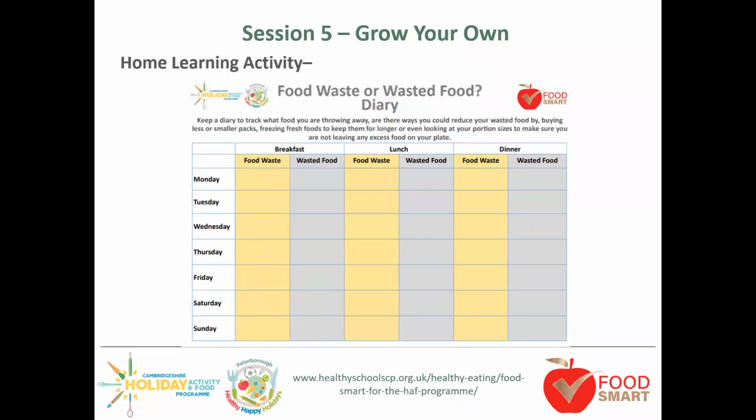When we go to the home learning activity, we're looking at it from a different angle. We're looking at it from a food waste challenge. This explores what foods are being thrown away at home so we can reduce it either with effective shopping habits, portion control, or alternative cooking methods. So cooking in batch and freezing, or using leftovers to create stews and casseroles and soups. By reducing our food waste at home, we're also going to be cutting down on the amount of money we spend on food. So that's a double whammy.